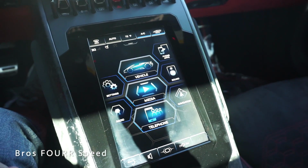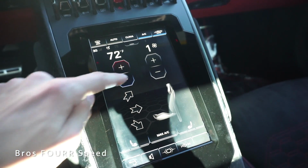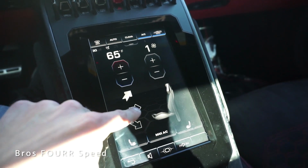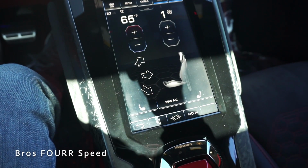This is the main screen that we're looking at right now. Just tapping the center button right here goes to all of your climate. Very easy to adjust the different temperatures and the fan speed. Very intuitive, and then directing the air where you'd like it to go. Then you have 3 different temperature settings for the heated seats as well.